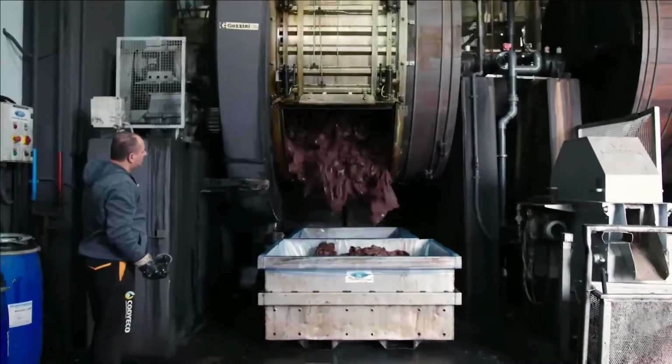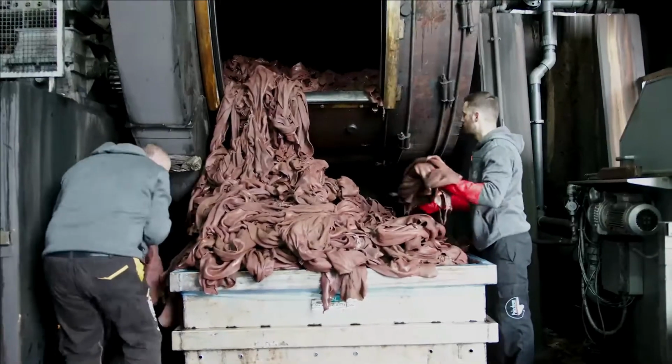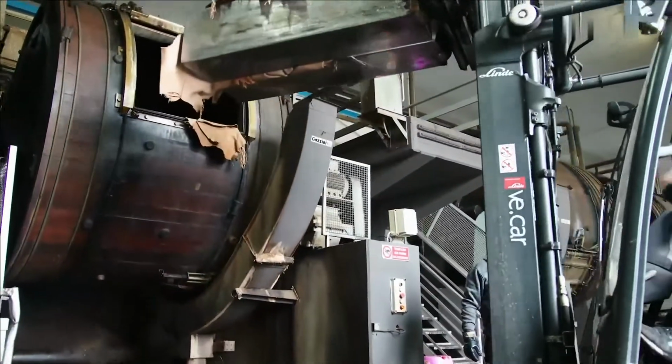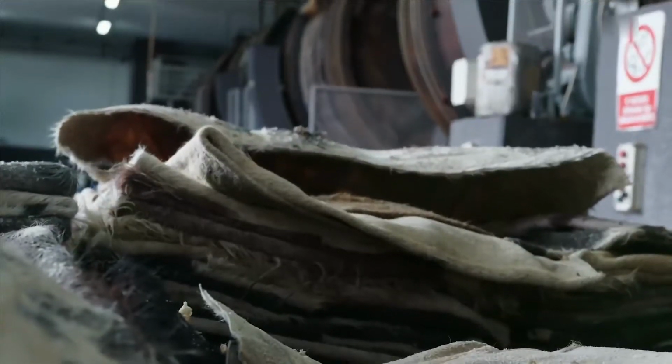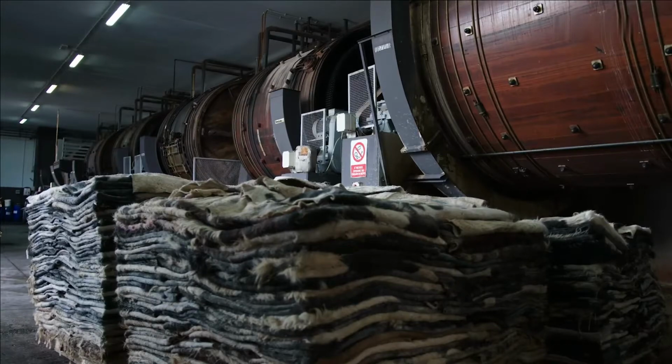Here's where you can begin to see the differences between vegetable tanned leather and its modern-day alternative, chrome tanning, where hides sit in a drum with water and synthetic extracts for only a single day. Just this difference in production time adds to the price of vegetable tanned leather.